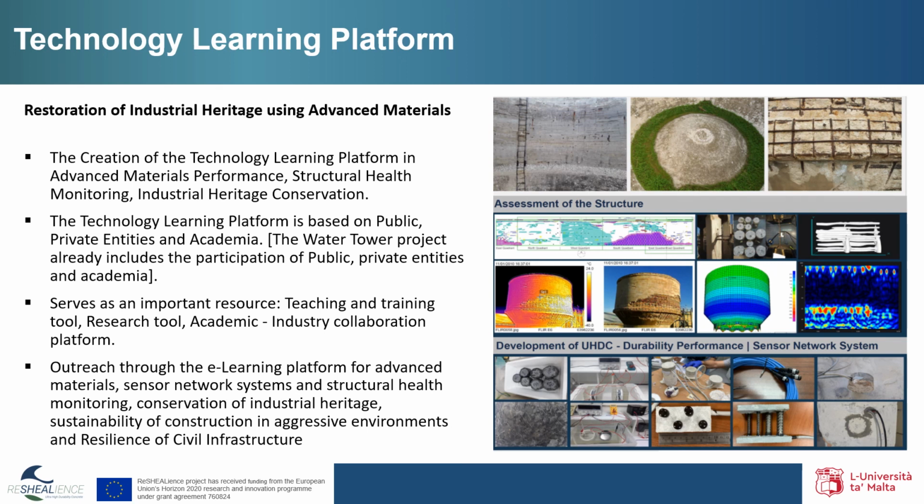Indeed, it serves as an important resource. It is serving as a teaching tool, as a training tool, but also for research purposes and surely for academic industry collaboration. It serves indeed as an important platform for innovation. The project presents important outreach for e-learning. It presents advanced materials, sensor network systems, and structural health monitoring for the conservation of industrial heritage. It presents an opportunity for sustainability of construction in aggressive environments, and surely for the resilience of civil infrastructure.